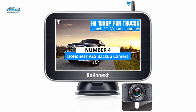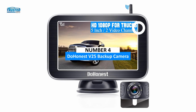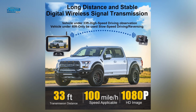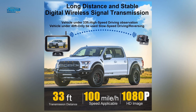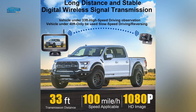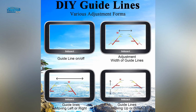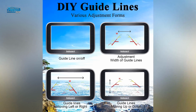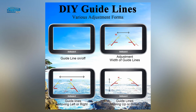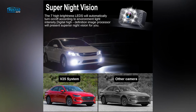Moving on to number 4, we have the DoHonest V25 digital wireless backup camera. Designed to work at night and featuring a 6-layer glass camera lens, the DoHonest V25 digital wireless backup camera has you covered if you're looking for a solid low-light performer. The range on the unit is 36 feet while a vehicle is in reverse, and the range is 30 feet during continuous use. You can also choose from multiple parking guidelines to find the one that best suits your car. Plus, the camera is waterproof and resistant to high temperatures to work in extreme heat or cold.